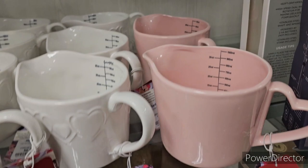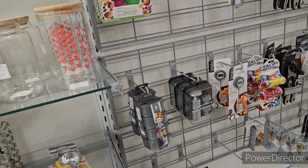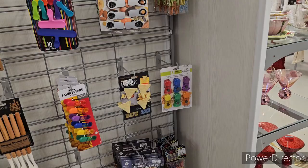We do have this container here. Just really cute. It's got the hearts with the wood top. That's going to be $5.99. So, not too bad. We're finding some definite Valentines. It's exciting, right? You guys like Valentines? Let me know in the comments down below. We'll see what else we can find here.